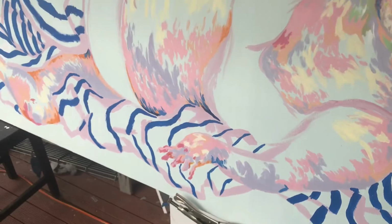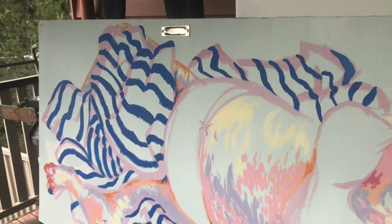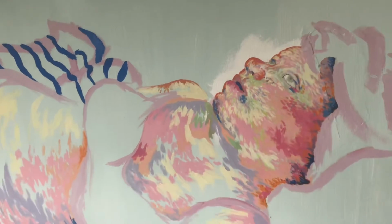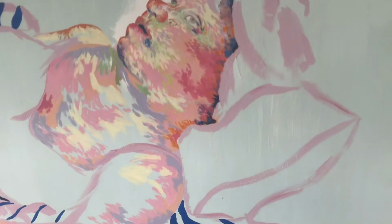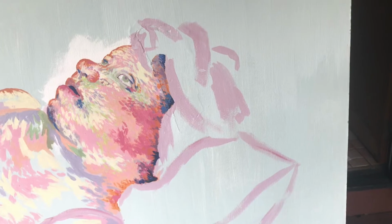Okay, start working on the blanket, just giving it some form. I'll do something similar for the pillow next, but maybe in a different colour. Unsure what to do with the hair.